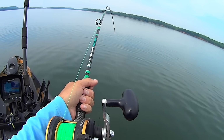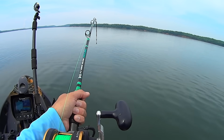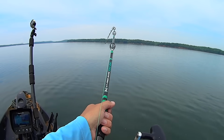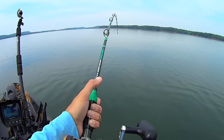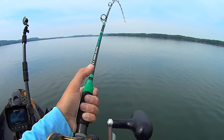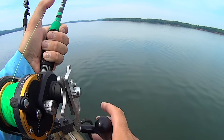It's so much fun, y'all. When you get a rod go over like that, and you go to pick up on it and can't hardly get it out of the rod holder, you don't know what's on the other end of it. I don't know how big it is. There's so much excitement and anticipation there with it. It's fun. I love this. Again, I just can't say enough how thankful I am to be able to do this as a job now, as crazy as that is.